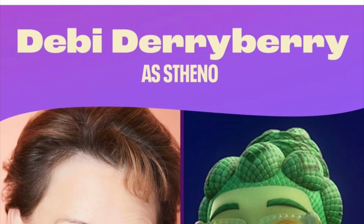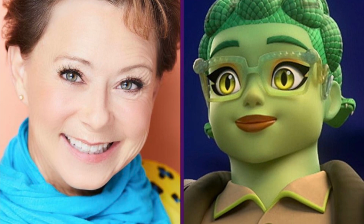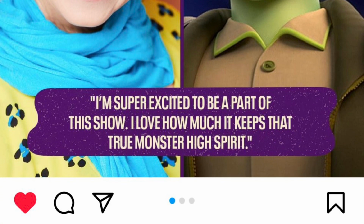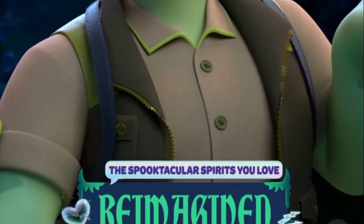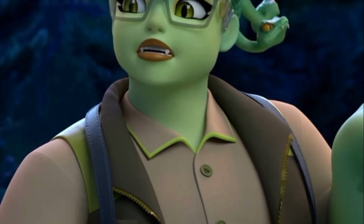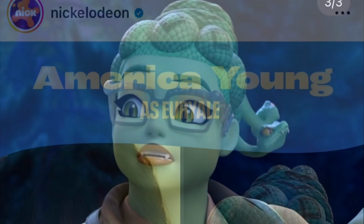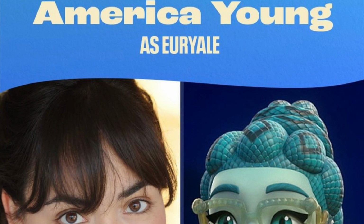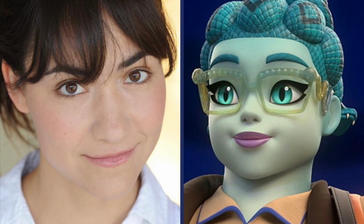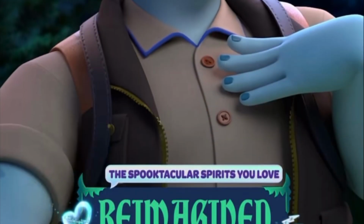Then moving on, Nickelodeon shared our first look at Deuce's new sisters in the G3 animated series. And one of them is actually voiced by Debbie Derryberry. And as some of you may know, she voiced the original Draculaura, I believe, right? So she's a legend. She is a veteran voice actress. So for her to return as well, not voicing Draculaura, obviously, but at least voicing a new character, which is also a sister to Deuce, like that's pretty exciting.